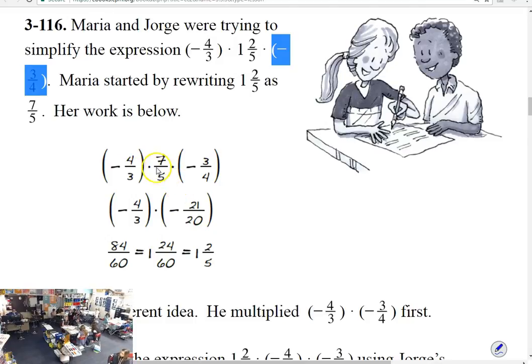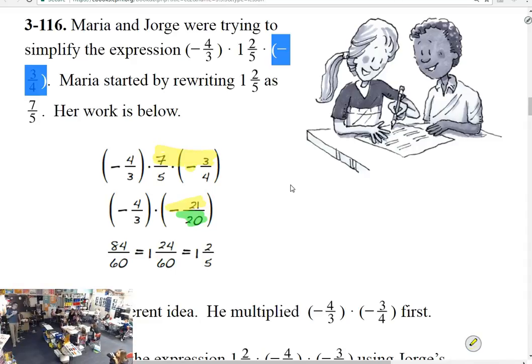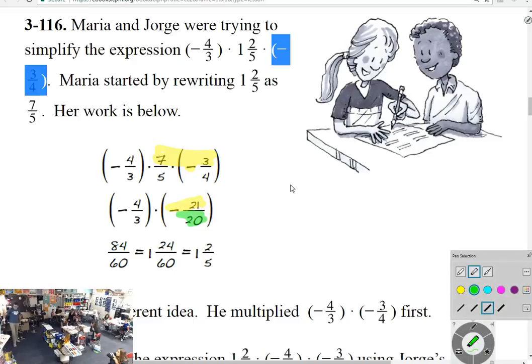Investigate her work. Did she make any errors, or is what she's done okay? So investigate this for a minute, like you're checking your friend's work. How did she get negative 21 over 20? Allie? So, this makes her 21, and she took the negative, and well, the negative's now up front, but she just takes it with her, and this gets the 20.